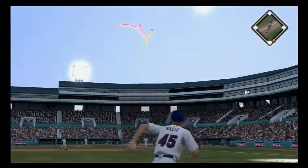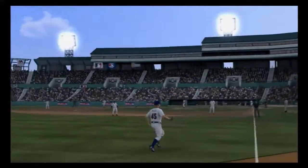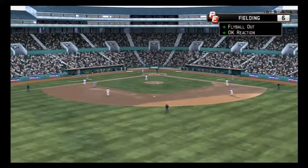Now a slider that swung on and hit in the air out toward left. Miller is there, and he'll put it away to retire the side.